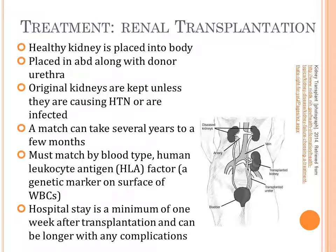They do a lot of matching of these organs by not only blood type, but also some antigens and some genetic matching, trying to get the best fit possible. These patients will probably stay in your acute care facility for at least a week. The donor usually not as long, but the recipient definitely longer, and looking, of course, for any complications.